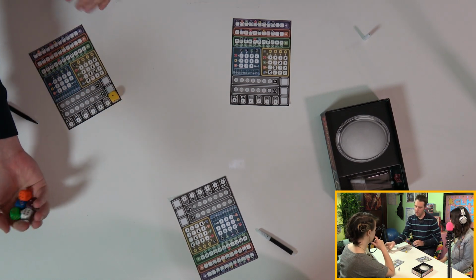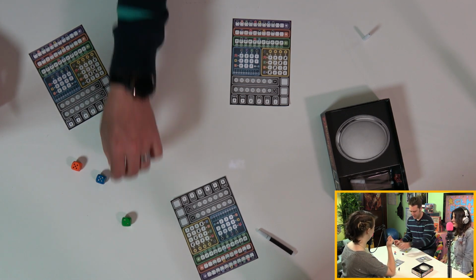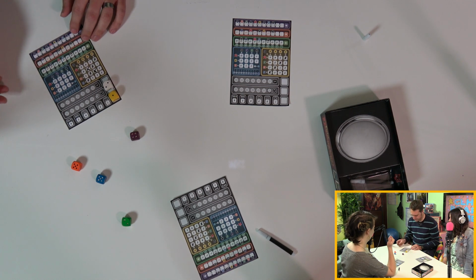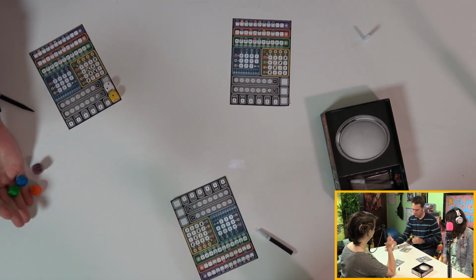And you can do this up to 3 times a turn? Three times. You got it. I'm going to take this as a yellow 2 and cross that off. Now, why did you do that? Because now you can still re-roll everything. Yep, so I keep all my options available to me.